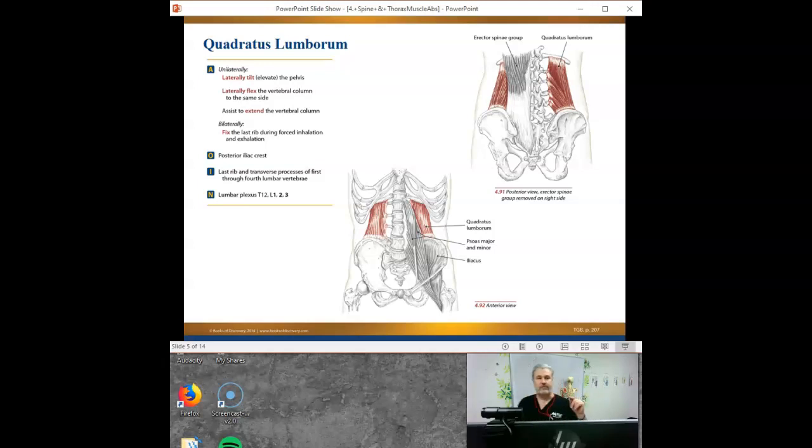So, what does quad mean? Four. Thank you. Quad means four. And when you see quadriceps, it means four heads. Seps is heads. But quadratus means four-sided, like quadrilateral. So, if you look at it in the book, it looks kind of like a rectangle.